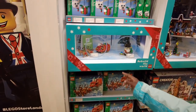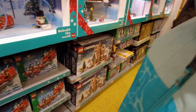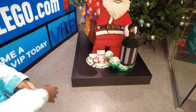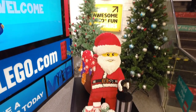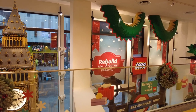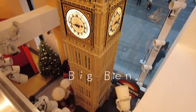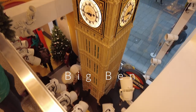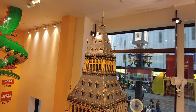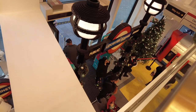Oh, they have all kinds of stuff. It's Santa's sleigh. Yep, it's another Santa made out of Legos. And he has a sack and a little house. And then the Piccadilly Circus sign made out of Lego. And this is Westminster Abbey too. So we have a two-story tall Westminster Abbey. And look, even these poles right here, Blakely, are made out of Legos.